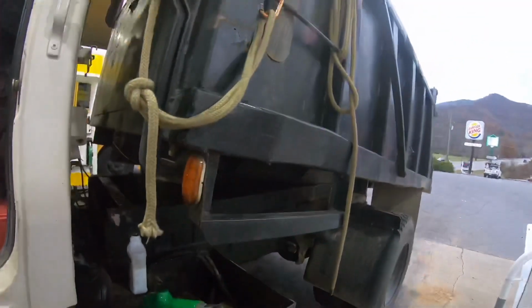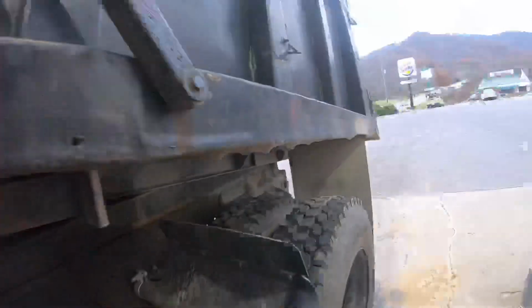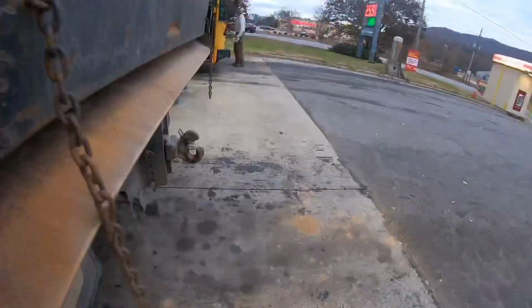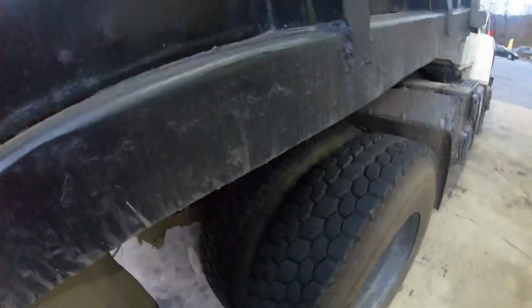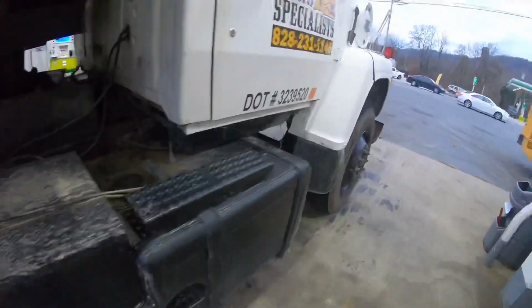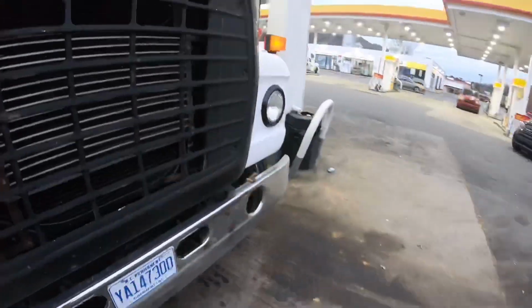I'm going to try not to crank old Wilbur here when it's that cold. It'll be a little hard on this old truck. Now Orville, that new F750, man, you can turn the switch on, the glow plugs heat for about 2 seconds, and it fires right up.